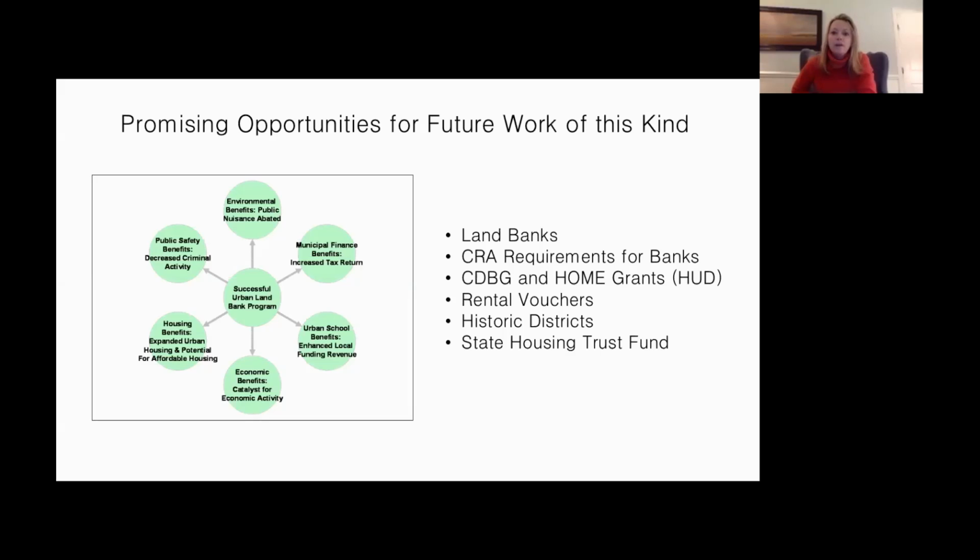We cobble together any kind of smaller foundation funding we can get. And things like land banks, which Roanoke also just created and hasn't been fully implemented yet, are another great tool that small nonprofits can use to acquire land or properties before they go to a tax auction.